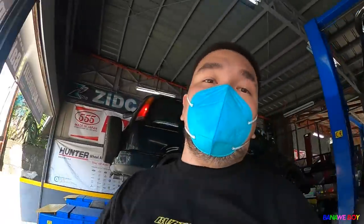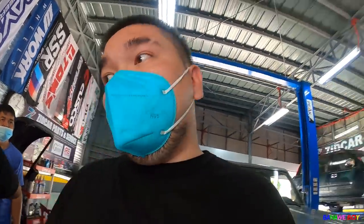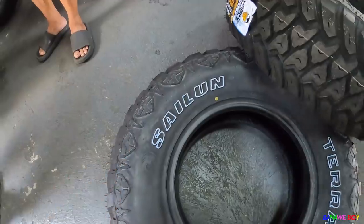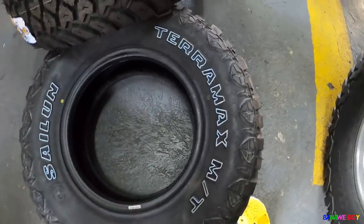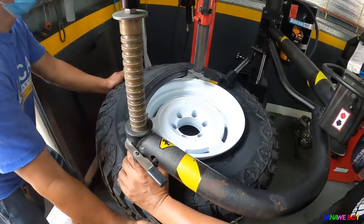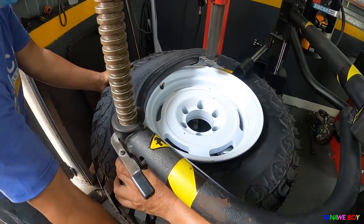So now I'll show you the mags we'll install on the LC. It's a Dean copy, and of course, the tires are all brand new, courtesy of Cyloon. Thank you very much, Cyloon. What we'll install on the LC is the Cyloon Terramax MT, a mud terrain tire for SUVs like this. This is the look of the Dean, a classic look that's usually used in Japan for Land Cruisers.